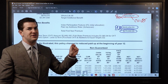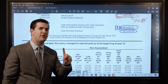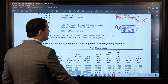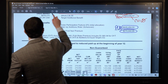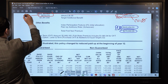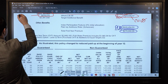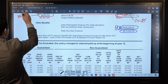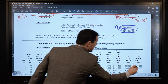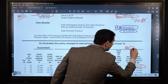So how do I minimize that to minimize the pain point on whole life insurance and the number one reason why people don't do it? The upfront cash value, and it takes time to break even. So that base premium gives me a whole life death benefit in this case of $878, call it $880, which would give her a MEC limit in this particular case of what? 4.27 is the total death benefit. That gives her a MEC limit of 270.